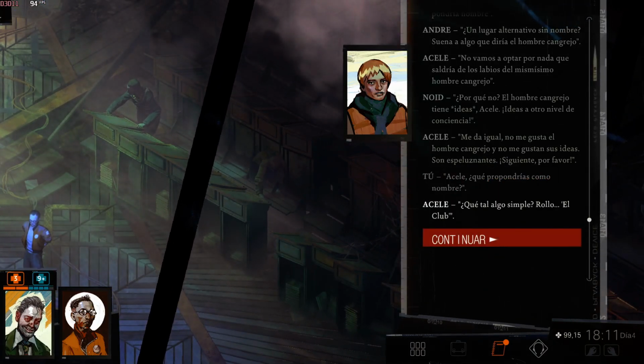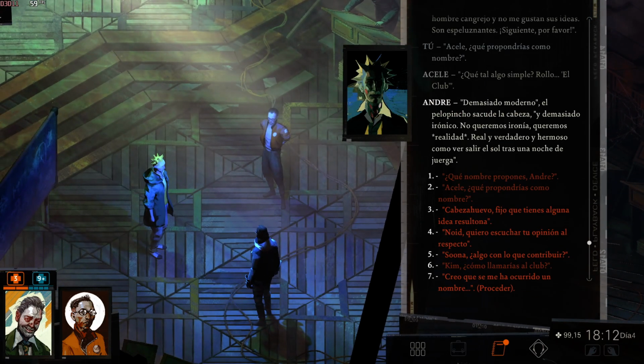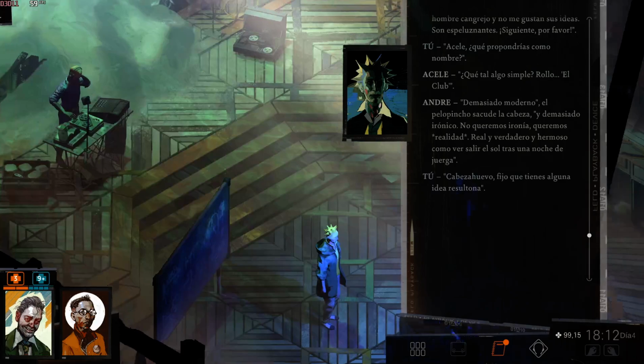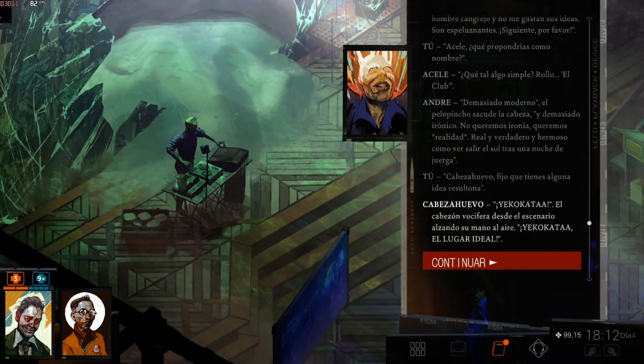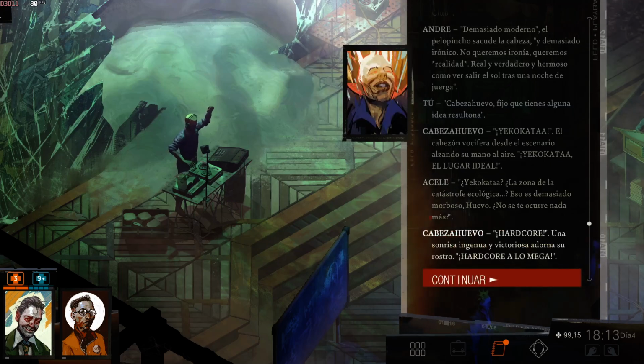How about something simple, like the club? Too modern and too ironic. We don't want ironic. We want real. Real and true and beautiful. Like... Yakokata! Yakokata! The place to be! Yeko Qatar, the zone of ecological catastrophe. That's too morbid, Egg. Got anything else?